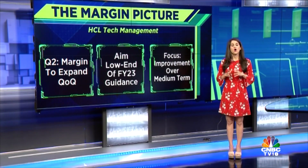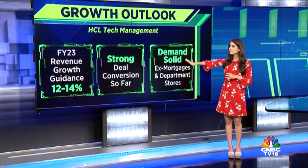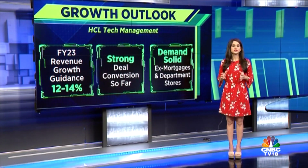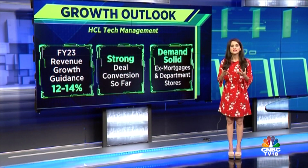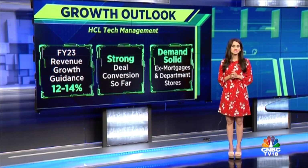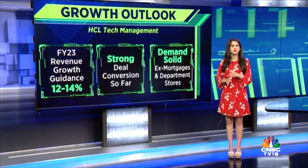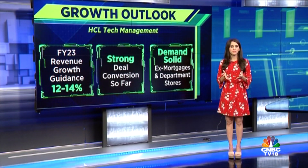And the focus, the CEO said, is on improving margins over the medium term once the supply side situation is perhaps eased. On growth, the HCL Tech management is fairly confident about achieving its FY23 revenue growth guidance of 12 to 14%. That's the guidance for the full year. They say that despite the macro volatility, the uncertainty, the pipeline has seen a very strong conversion so far this quarter. The demand is solid in the near term across all parts of the business, except for segments such as mortgages and the department stores.